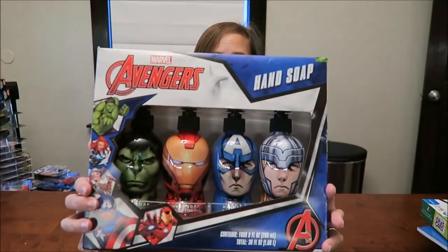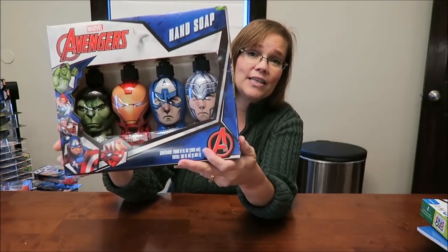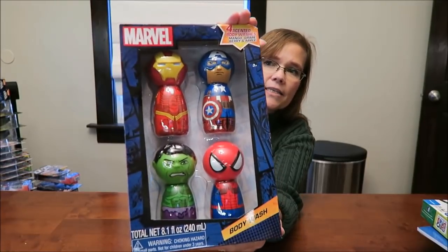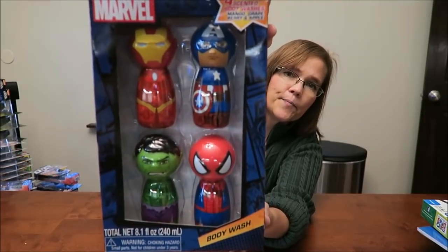Okay. Then I bought this hand soap. This is Marvel Avengers hand soap. And if you watched me show you what we bought for Amelia, we bought Amelia a set of these hand soaps. They might have been Trolls. But then we bought him the Marvel Avengers. And I think this is a great way to get your kids to wash their hands, if you have trouble with that, is to get these good looking hand soaps. And then I also bought him this body wash. And this is Marvel. And you have the Iron Man and Captain America and the Hulk and Spider-Man.